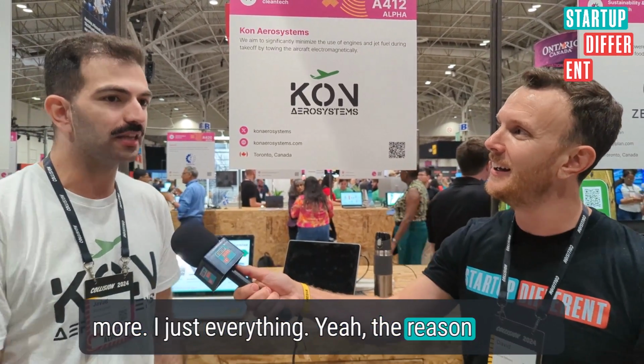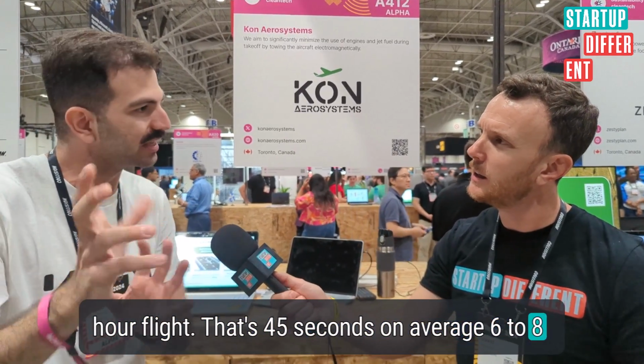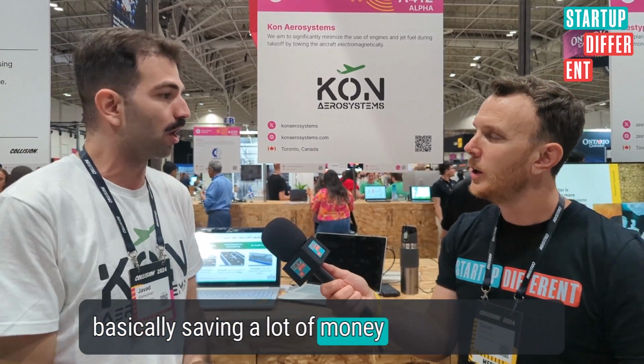One of the main things that we get a lot when we talk about this is, doesn't takeoff last only 45 seconds? How are you saving so much fuel? Actually, takeoff on average burns between 6 to 8% of the total fuel that's stored on the aircraft. No way. So that 45 seconds, imagine you're on an 8 or 10 hour flight, is 6 to 8% of the total fuel. So if you save that fuel that's burned during that takeoff procedure, you're basically saving a lot of money and CO2 emissions. This is so cool.